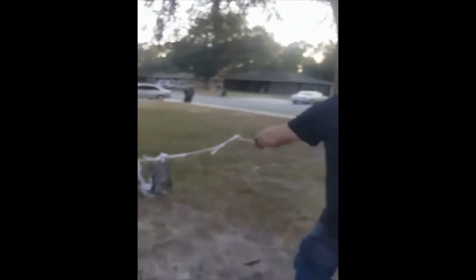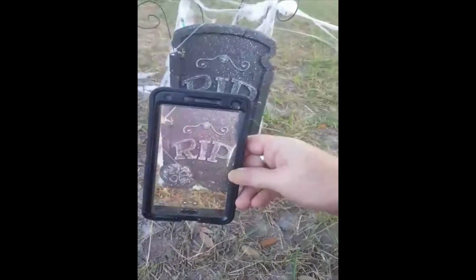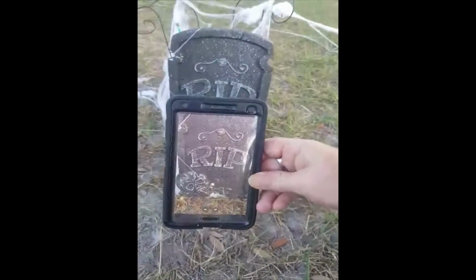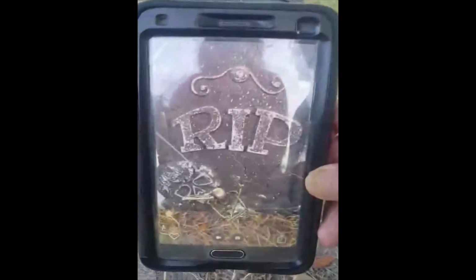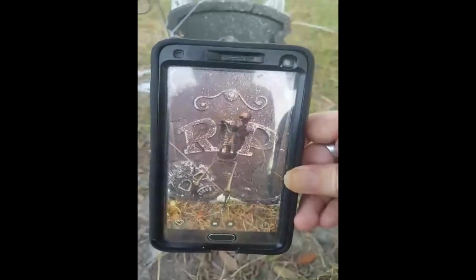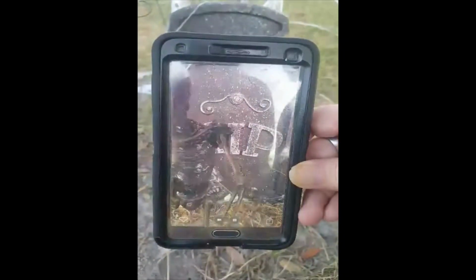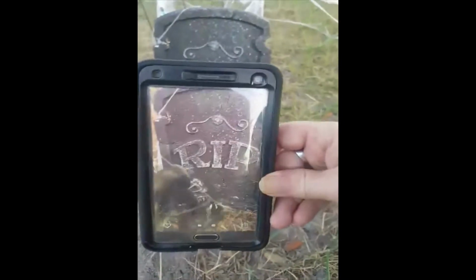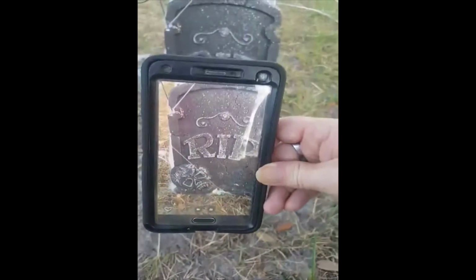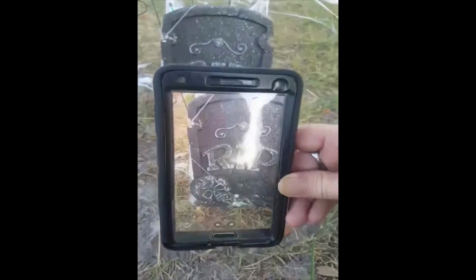Now look, there's a little gravestone here. It cost $1 from the Dollar Tree, right? Well, watch what I've done whenever you come up to it. And guys, the kids in my neighborhood love this. I give them access to it on their phones, tell them where to get it, and boom, they're walking all around my yard playing with this all day.